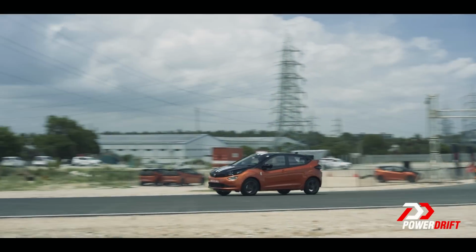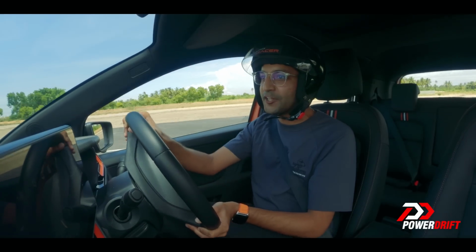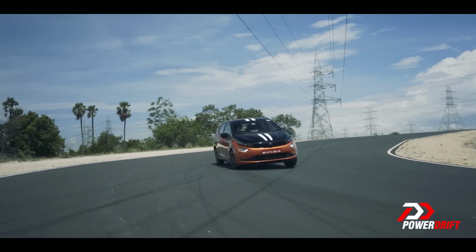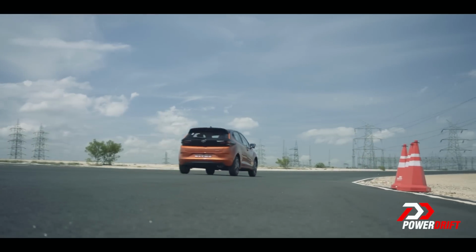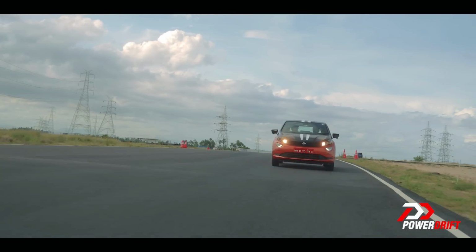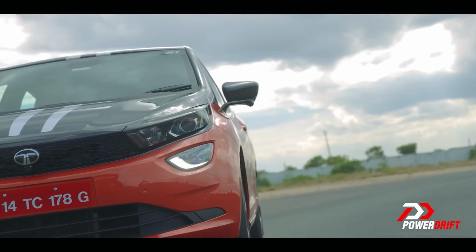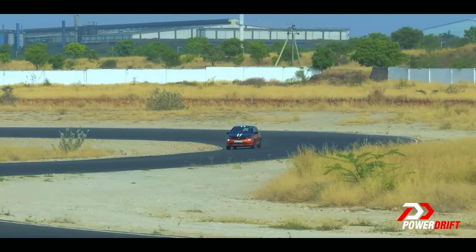Because this is faster than any Altroz before it, and I love Tata Motors for that. It would have been okay to just give it a new badge and be done with it. To just give it some fresh paint and call it a day. But to call it a racer, Tata's actually given this more power. To be precise, it gets 10 more power of the horse kind and 30 more torques of the Newton meter kind.